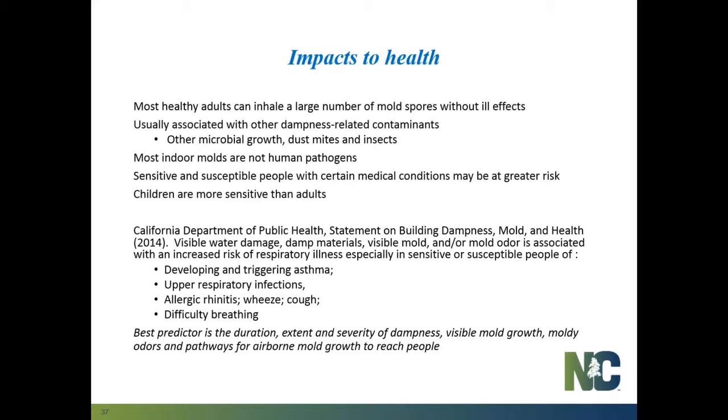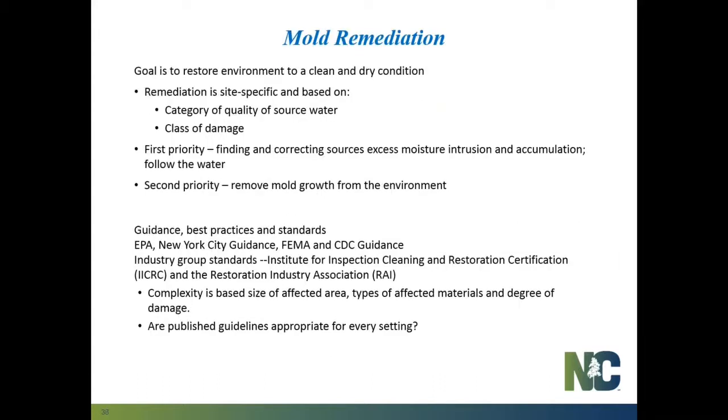This is what the California Department of Public Health says, that visible water damage, damp materials, and visible mold are associated with respiratory symptoms, and the best predictor is the extent and severity of dampness, the visible mold, the moldy odors, and the ways for people to get exposed, the pathways that people might be exposed. In other words, more is bad. We can't necessarily quantify it, but we know that more is bad. Next slide, please.